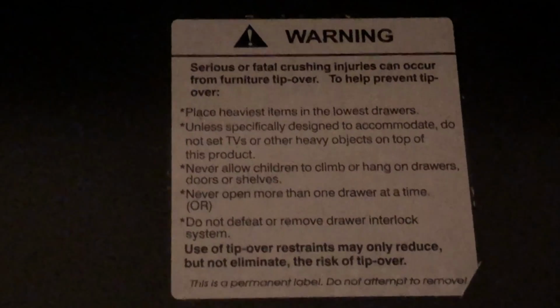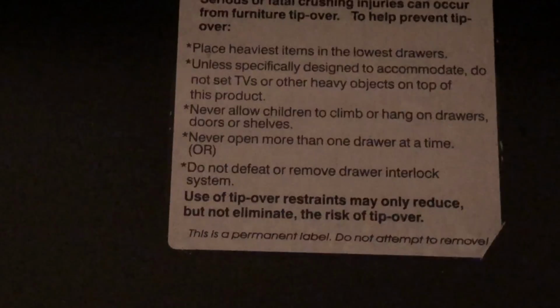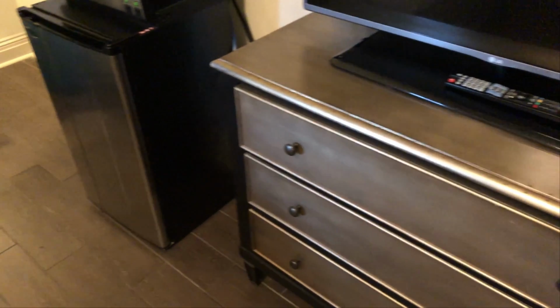So anyway, we have a rather small television here, bedroom style TV with a remote, chest of drawers with a warning: serious or fatal crushing injuries can occur from furniture tip over. Wow. Place heaviest items in the lowest drawers. I hope they got this thing bolted to the floor. The drawers really don't open very smoothly. And I don't think this is some kind of antique piece of furniture. Now, this hotel's been around forever.